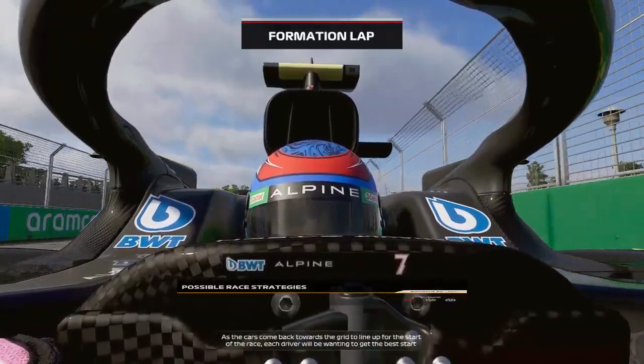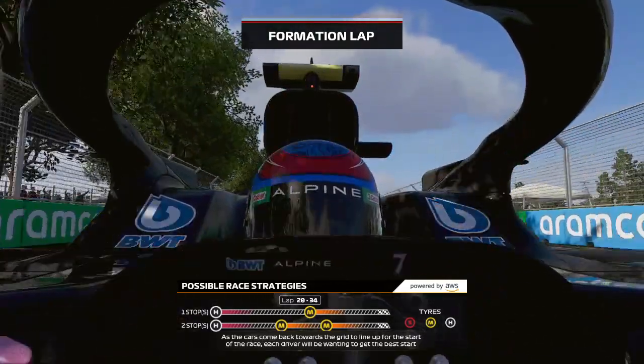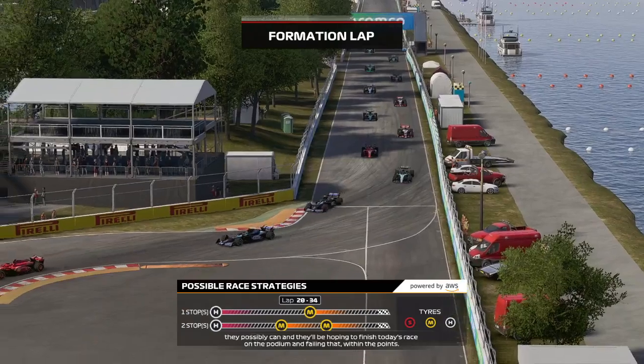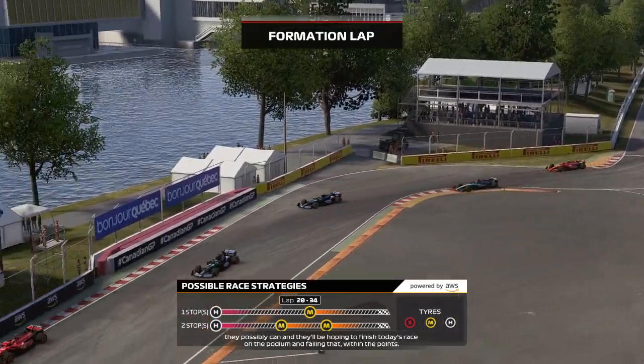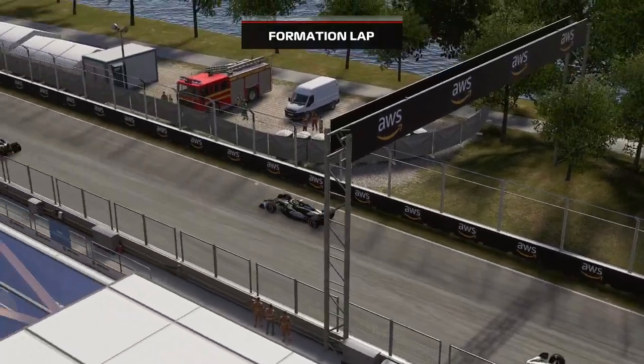As the cars come back towards the grid to line up for the start of the race, each driver will be wanting to get the best start they possibly can, and they'll be hoping to finish today's race on the podium, failing that, within the points.